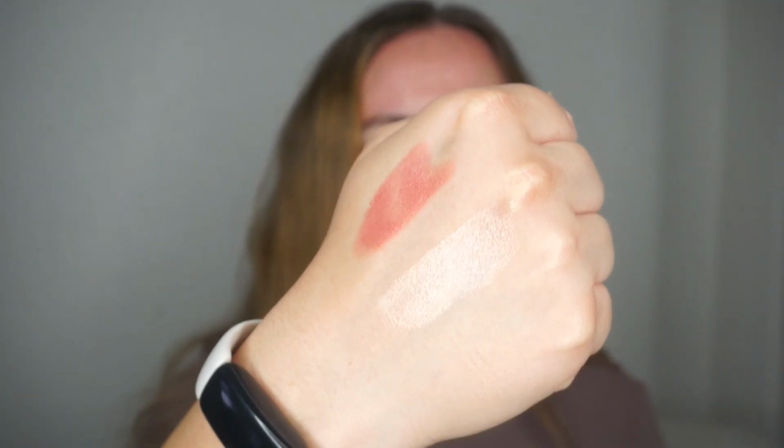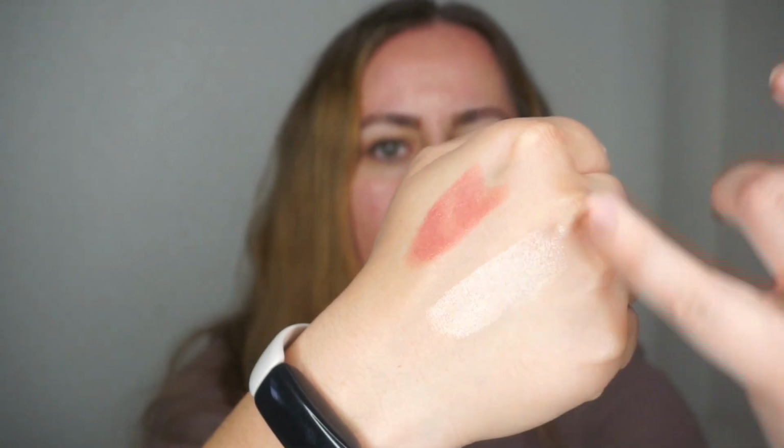The one that I have is called Bear and I am wearing it today, so let me just swatch it for you. This is like old school YouTube. So that's what color it looks like. So that's obviously the highlighter and then that is the blush. And you get 5.5 grams of blush and 6 grams of highlighter.